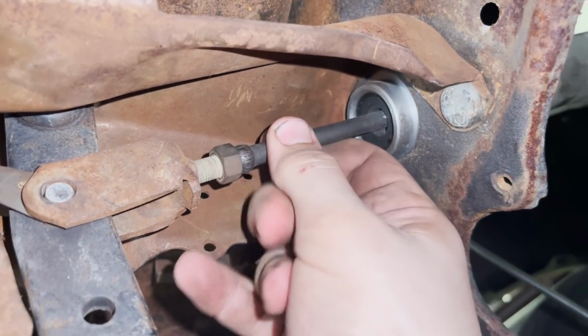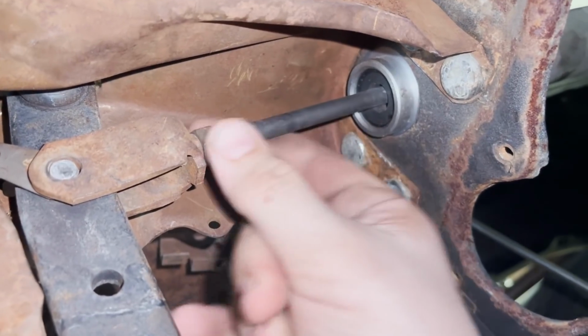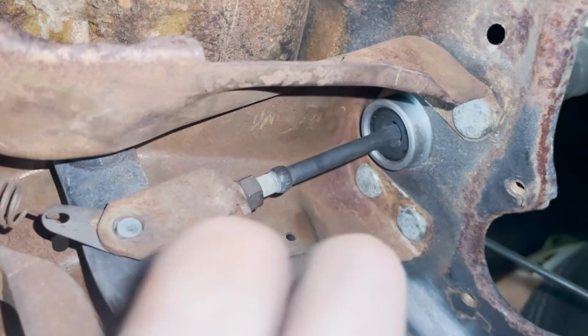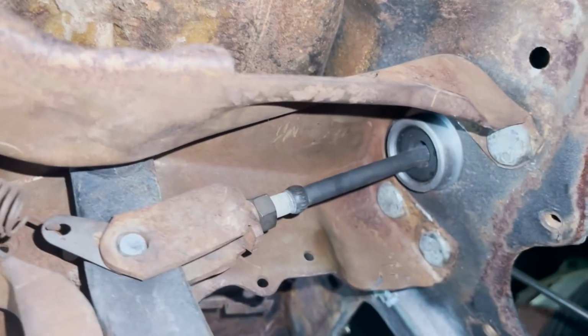Just tighten your nut down, and you're good to go. So now we got just a little bit of play there, and then all the stroke. You guys know what I'm saying.